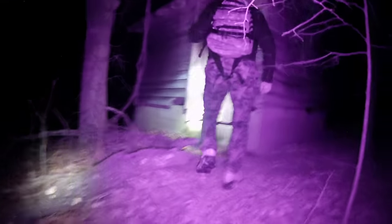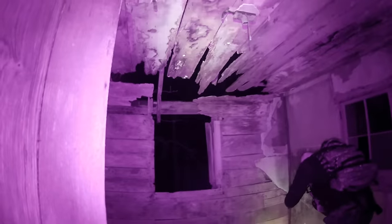This is some Evil Dead kind of stuff. Okay, I know. Hold on. What? Oh, nothing. I just saw my own shadow. You're scared of your own shadow. I know. Yeah, this is some Evil Dead stuff, man. Oh yeah, there's bones all down in here.